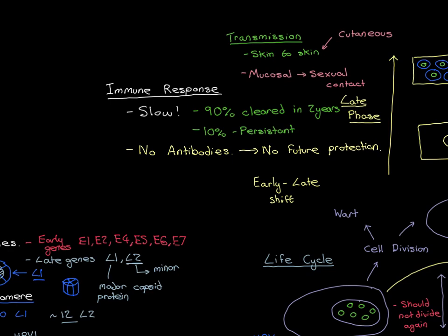You can have an infection in an area with a certain human papillomavirus, and that can be cleared by the immune response in, let's say, 2 years, and then you can get another infection somewhere else with that same human papillomavirus. You do not get future protection from the immune response that might eventually clear the virus. And that is in contrast to what you get when we vaccinate people against human papillomavirus. You do get antibodies produced and you do get future protection, but we'll come on to that right at the end of the video.